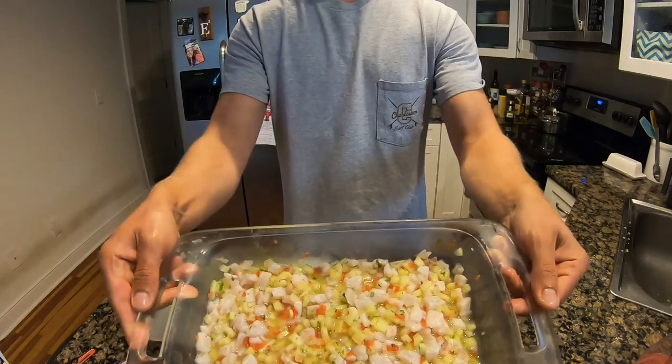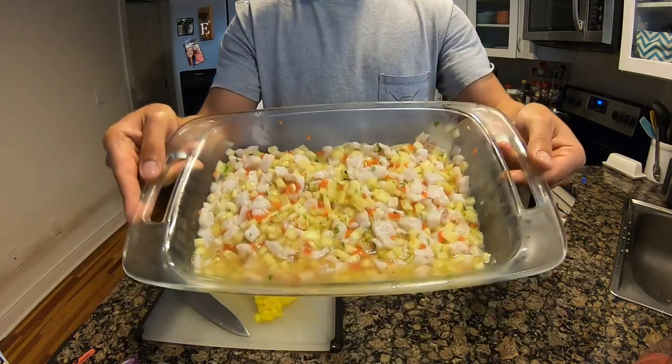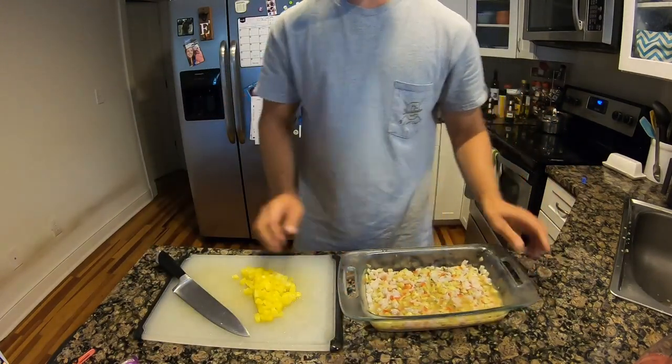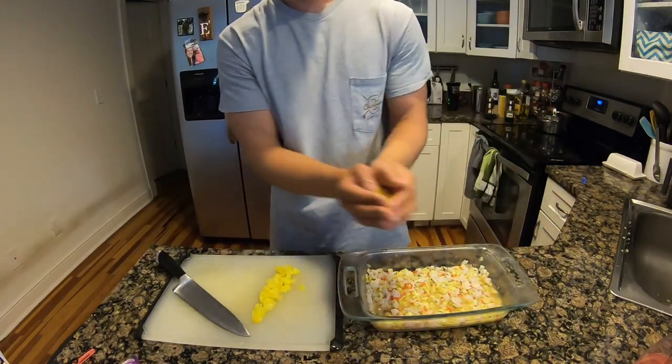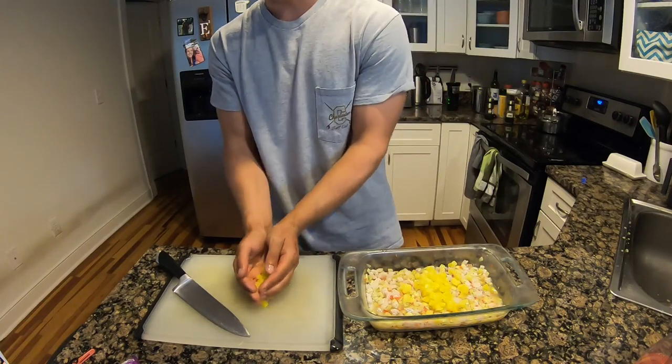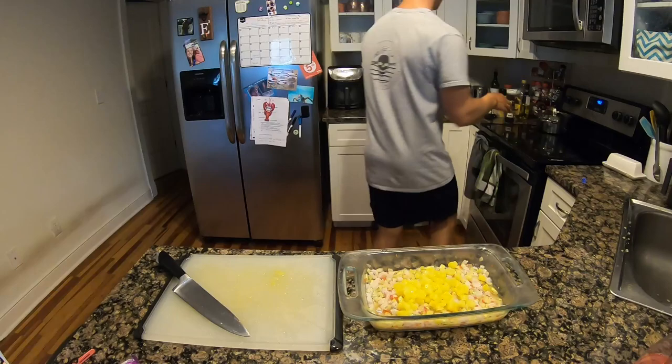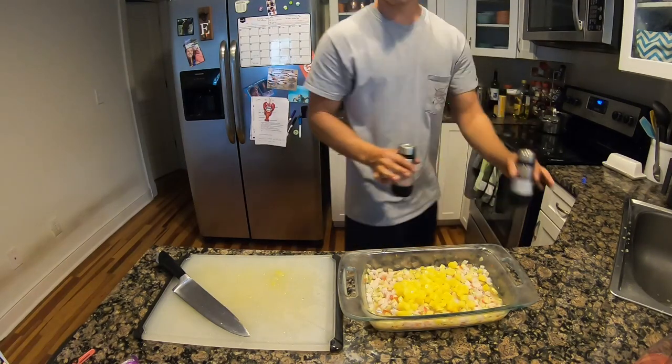This is what we're looking at after 45 minutes. Oh, there we go. Look at that. All right. So the final step I go through is I add the pineapple. It's all diced up. Gives it a nice flavor. Then a little salt and pepper to taste.